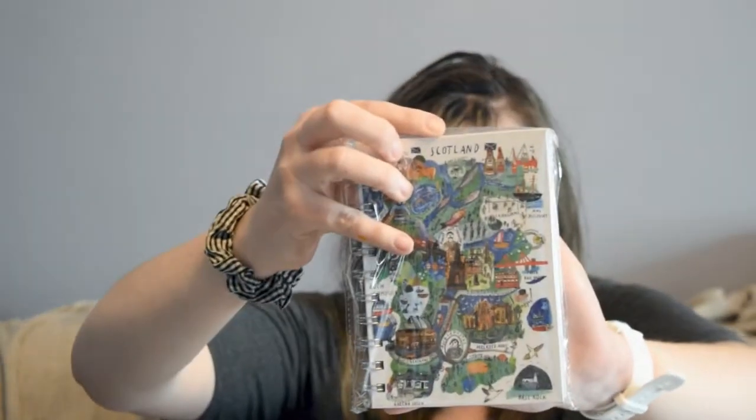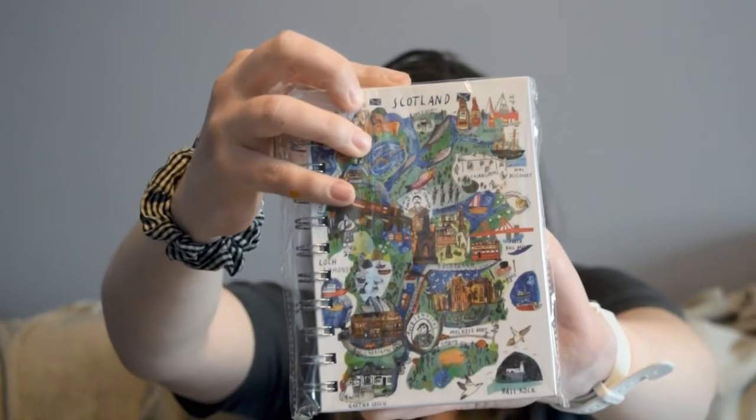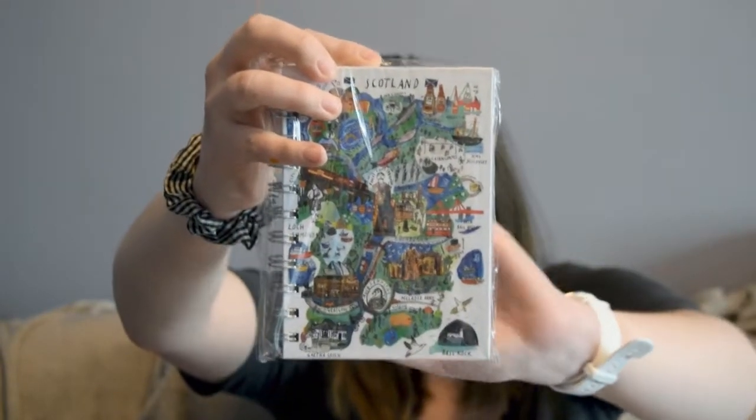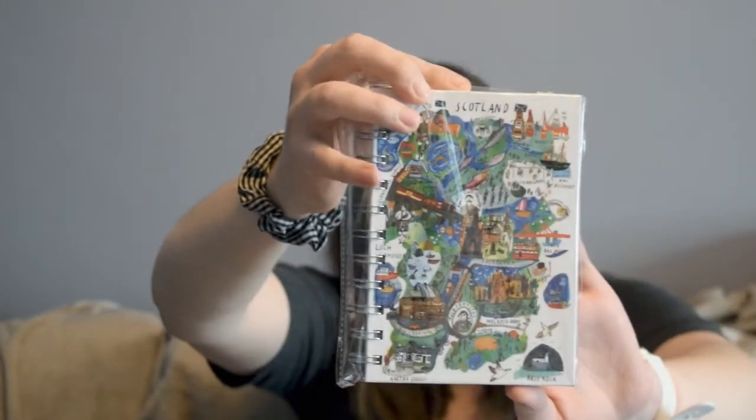I think in a previous box I got this print, possibly on a towel too. Just one of those fun maps with different landmarks and stuff throughout Scotland. It's just to kind of symbolize each place. That's cute. And that's it for this box.